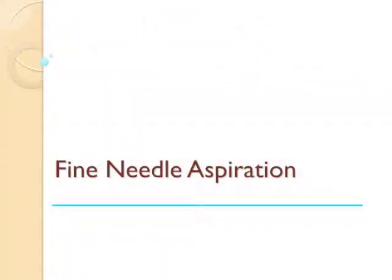Now, I want to talk about one other technique that is very popular. We do quite a lot of it at my institution. It's called fine needle biopsy. This is when you're starting to get really concerned that an abnormality may be a tumor and you want to obtain a small amount of tissue in a relatively non-invasive way.